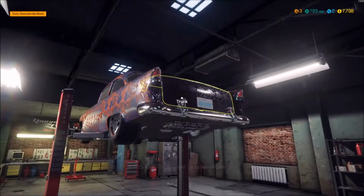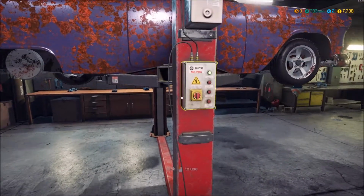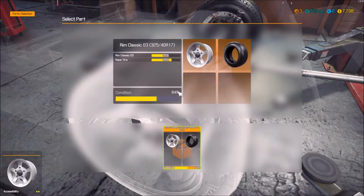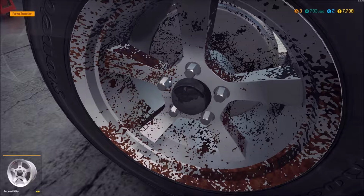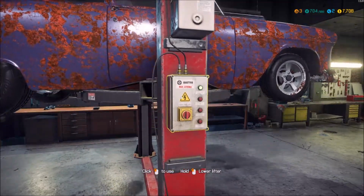Alright. Yes, I have fixed everything. Oh, but I forgot to put a tire on. One good thing about the lift, though, it won't put the car on the ground for you, so you don't damage a customer's vehicle just because you were stupid and didn't put a tire on.